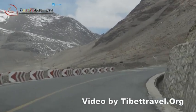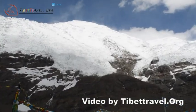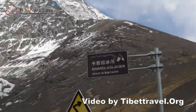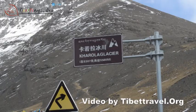Okay, so here we are at the Karula Pass. We have already passed the Karula Pass, and this is the Karula Glacier, one of the huge glaciers. The height is about 5,560 meters from sea level.